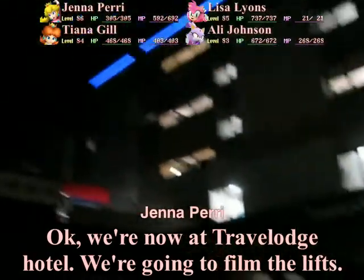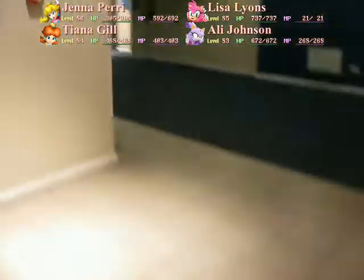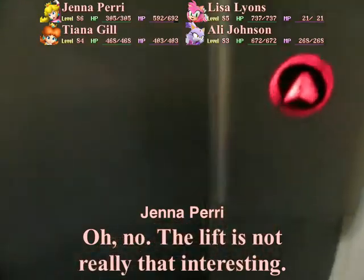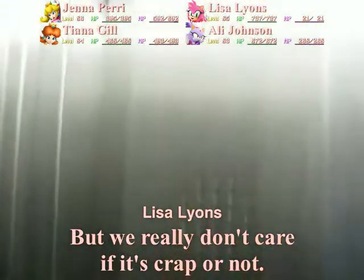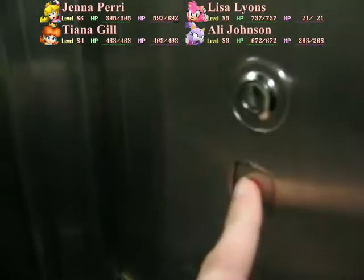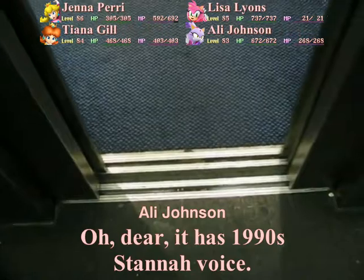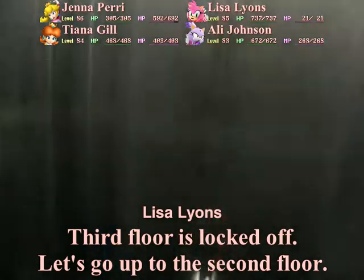And now, going back along to my hotel, which is the Travelodge, and here is the lift in the hotel. It is a 90s Standard, not really that interesting, but at least Standard did put some effort into the design of these 90s lifts, unlike their present day crap lifts. Doors closing. Lift going up.